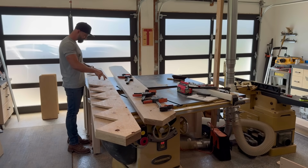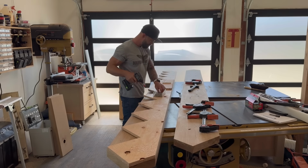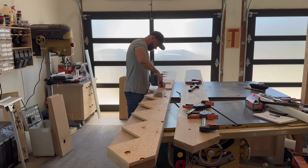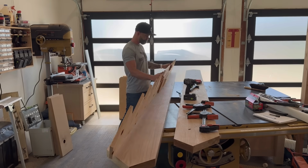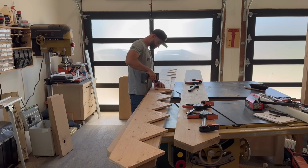Oopsie doopsie. Fortunately, it was a pretty easy fix. All I had to do was add another brace piece to the opposite side, screw that down, and then once that was hooked in place, holding my entire template together, then I could flip the entire thing over and remove the brace piece on the other side.